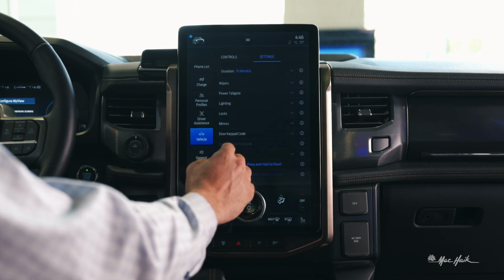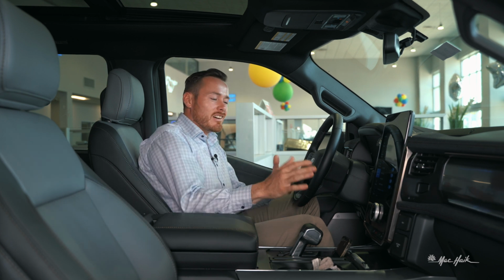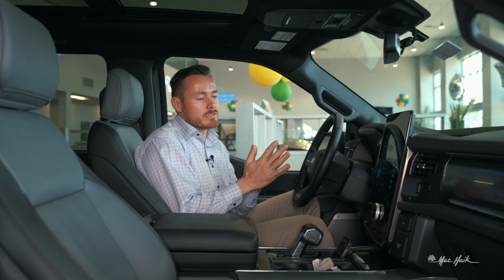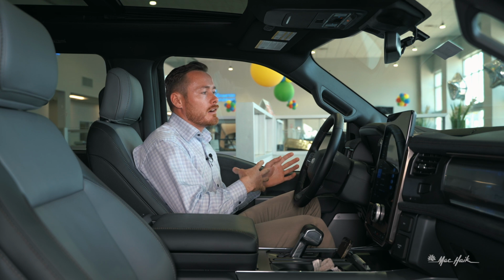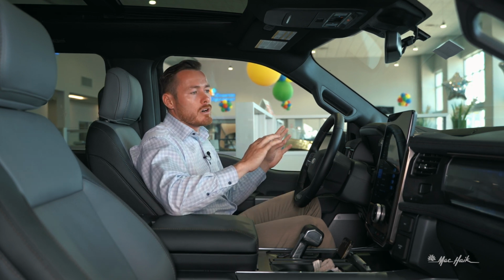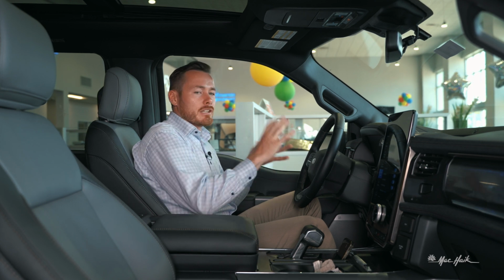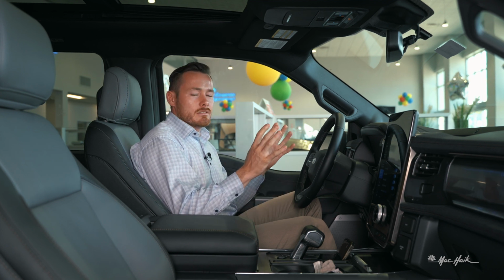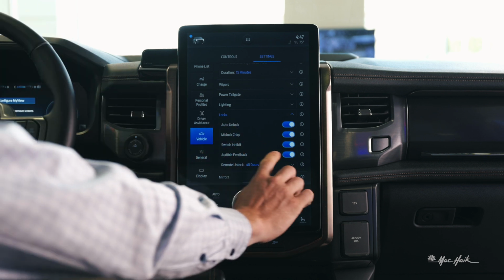Not much to go over in the lighting, but the locks. All right, so if you've ever driven up to your friend's house, left your Ford vehicle on, you get out because you want the AC going, we're in Texas, and as soon as you leave the car, it goes beep beep and honks the horn twice, indicating that you've taken the key and left the vehicle running. If you hate that, you can now turn it off, and it's simply audible feedback.